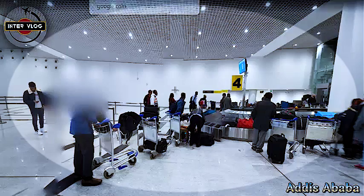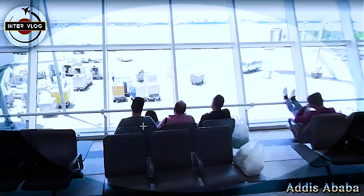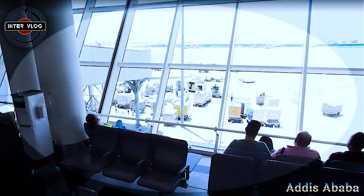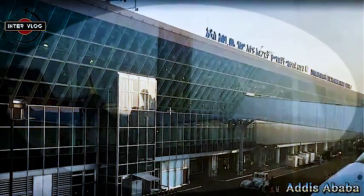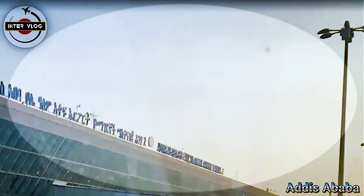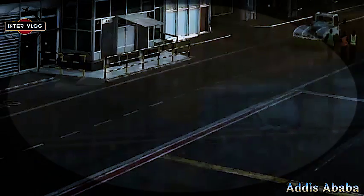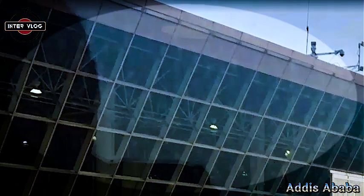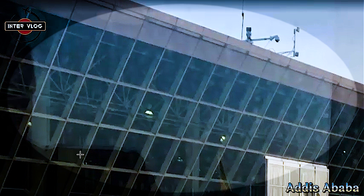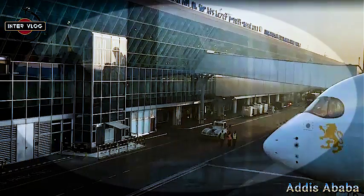So I have been here. Here is where they collect bags and so on and so forth, and here is where they watch what is happening in the tarmac. And when I go further, this is the airport. Wow, the airport is amazing. It's one of the best airports I have ever seen. You see, wow. This is Bole International Airport, or Addis Ababa International Airport in Ethiopia, and believe me, this airport is really cool. So those people who were looking at the tarmac were actually sitting in one of these places, maybe somewhere here, and they were looking at flights like this one. That's exactly what was happening there.